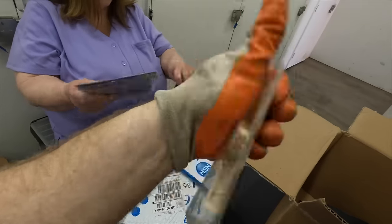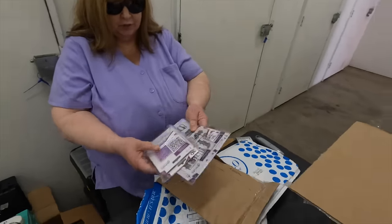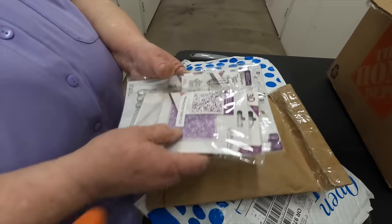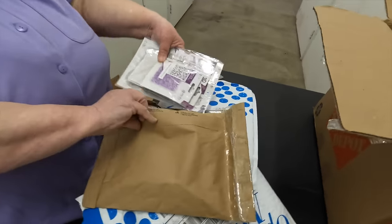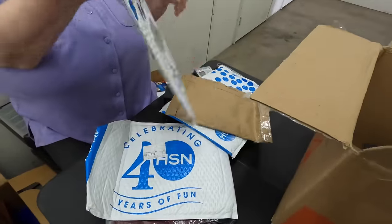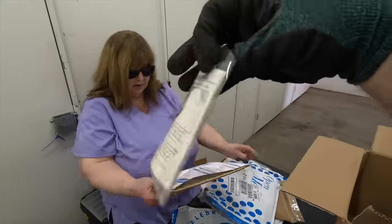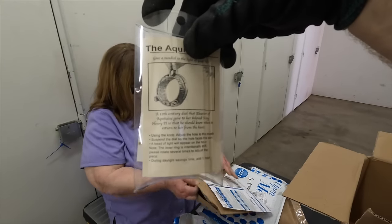We got a bunch of craft supplies here. I mean, things that the ladies will love for their scrapbooking and stuff. Oh, wow. Look at that one. And there's a whole bunch. Let's see. Pull them out. I was going to pull another one out. Okay. This is kind of cool. It's a ring from the 20th century. It's 12th century, excuse me.